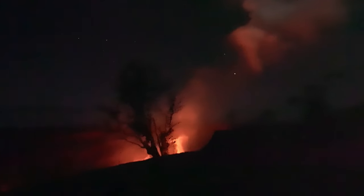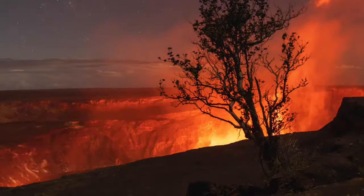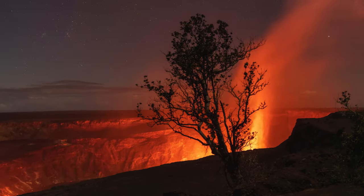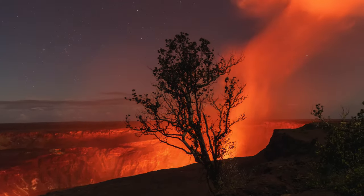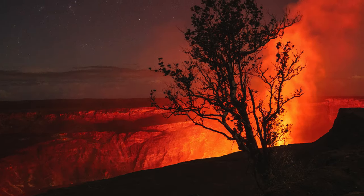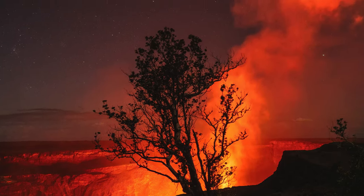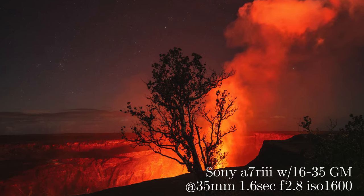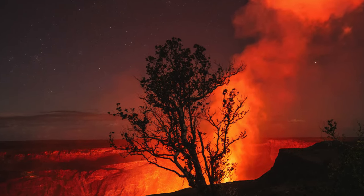For the final sunrise of this trip, we decided to head back to the north edge of the crater. The sky put on an absolutely beautiful show for us, and the glow from the crater paired with those stars gave us some incredible shots.